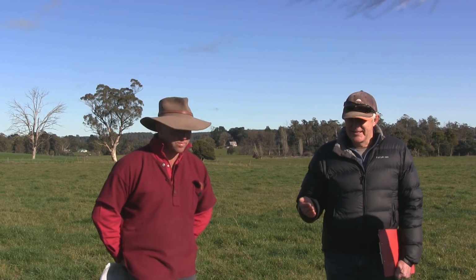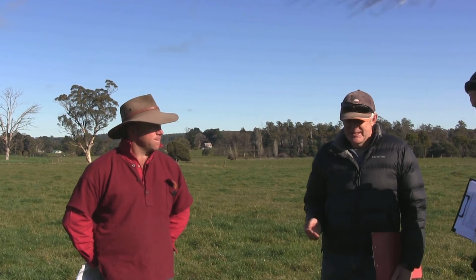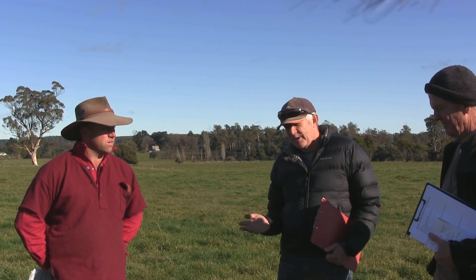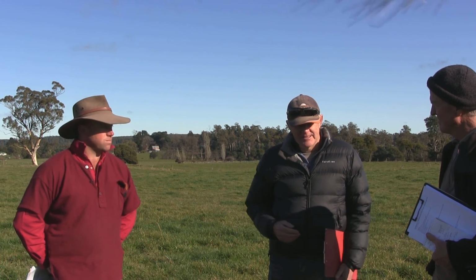It's interesting that you've included the coloured brome in this blend, because it's a new grass, and I think at the moment it's been underutilised, but it is a grass that's highly palatable and will grow well in the summer and autumn. So if you do get those summer rains, it will respond.